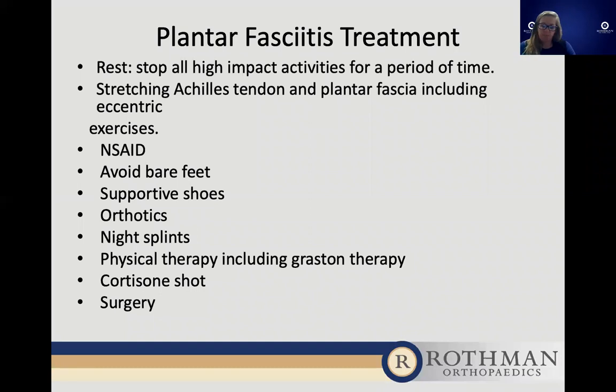If you have a tight Achilles tendon, I'm going to put you in a night splint. That keeps you in a 90-degree angle. That takes that stress off of that Achilles tendon. If the stretching that you're doing on your own does not help, I'll recommend some physical therapy, and I will include the Graston Therapy. And what that is, is a deep massage with an instrument. It helps, but it's painful.